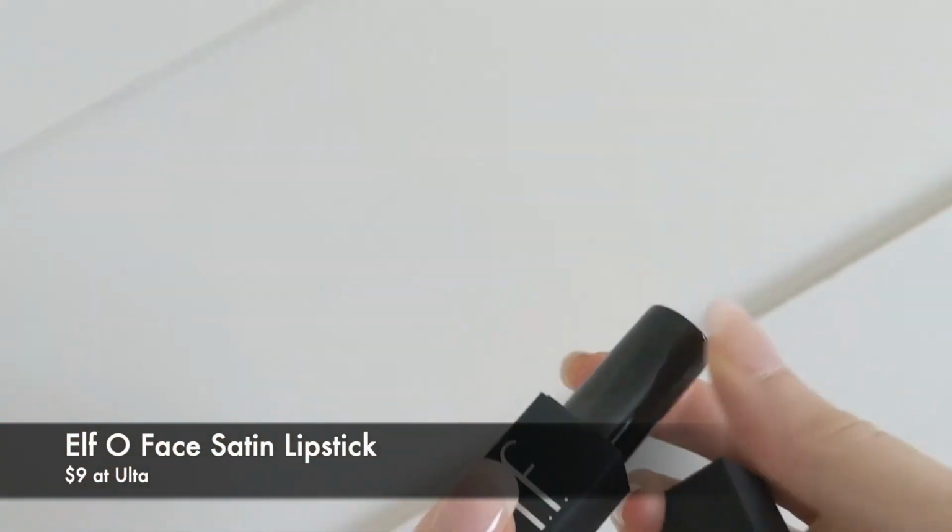But again, as we know, e.l.f., duping everything they can left and right, came out with the O Face satin lipsticks. I do feel like the packaging is very similar. I mean, you've got the nice matte black packaging with the name on the side. You take the lid off, it's nice and pointed.